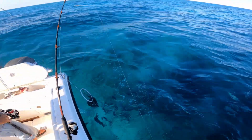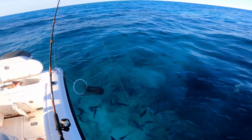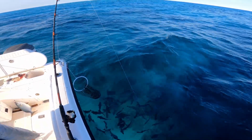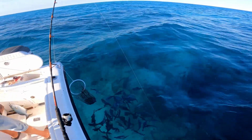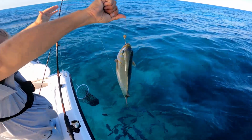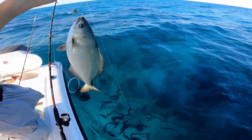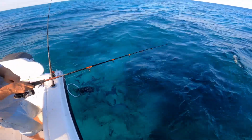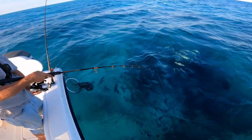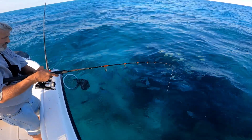Surface and into the boat. Into the boat, come on. That is one monster chub. A Bahama chub. Fish on. Don't know what this one is, but it's pretty heavy too.